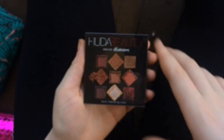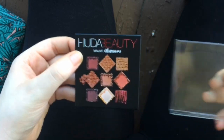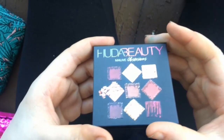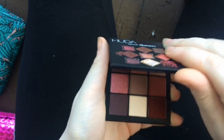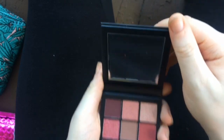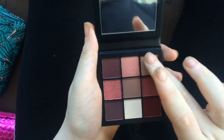The add-on item that I got, which wasn't in the glam bag, is the Huda Beauty Obsession Mauve eyeshadow palette. I never had a Huda Beauty eyeshadow palette before, and I'm excited that I got one. It's a real pretty palette. It's 3 shimmers and 5 mattes, I think. I will probably do a video using this eyeshadow palette. I don't know yet.